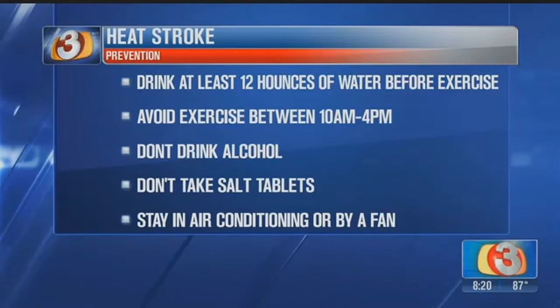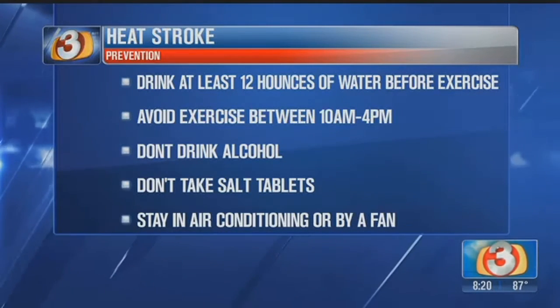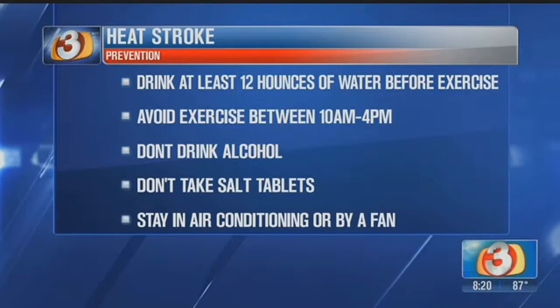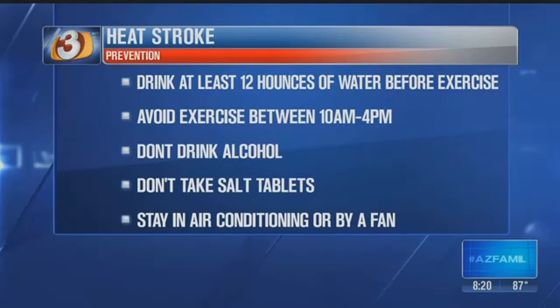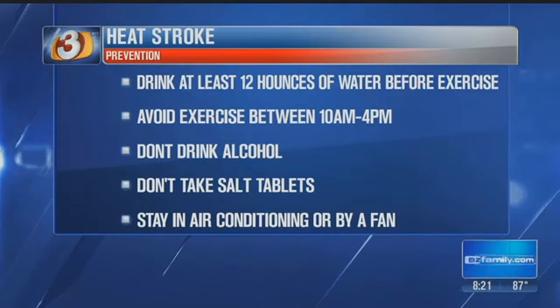And don't take salt tablets. A lot of times people think taking salt tablets is going to prevent them from having it. You can take the salt tablets because salt, of course, has a tendency to retain water in the body. But on the other side of the coin, if you take the salt tablets without drinking a lot of water, it's going to have the opposite effect. So avoid the salt tablets.